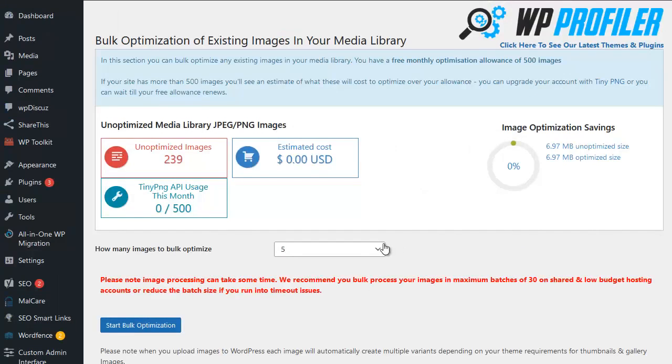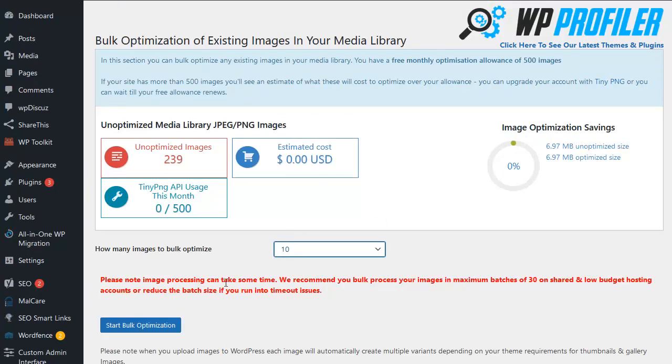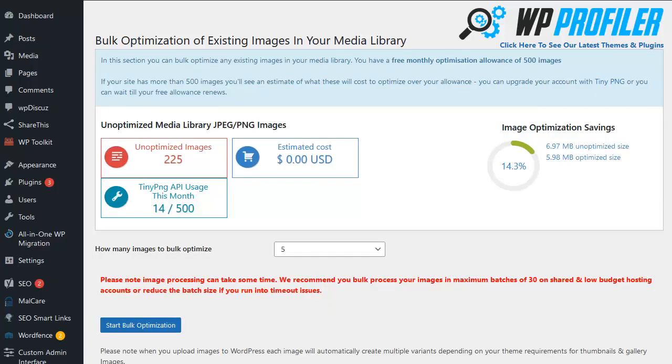Now, this simply lets you go through and optimize all your old images in batches. And I'm just going to run a batch of 10 so that you can see that it is pretty quick to run. It doesn't take hours to run through. So the 10 should take us around 10 to 15 seconds. You can see it's processing the images now and it's still working. We're almost there. I should have stuck a timer on to time how long it's going to take. There we go. Almost finished. And done. Now, that was around 15 seconds, I think.